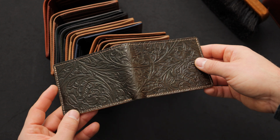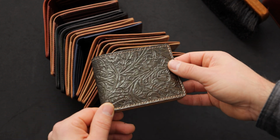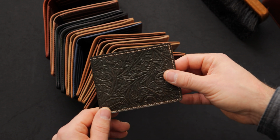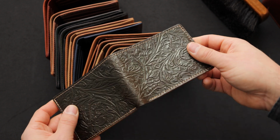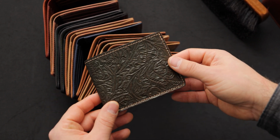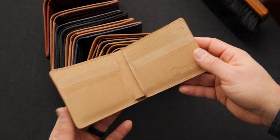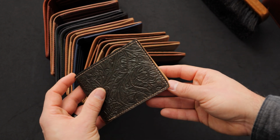The first one that we're going to look at here is Western Cigar Shell Cordovan. And again, there's something about this texture, the way that the light hits off of it makes it look very special to me. I love this look. We also have a cream color stitching on the outside, which is hinting at the natural latigo on the interior, which I think pairs very nicely with the cigar on the outside.